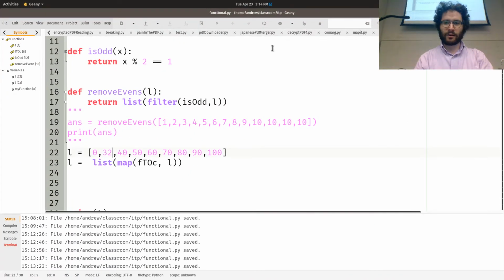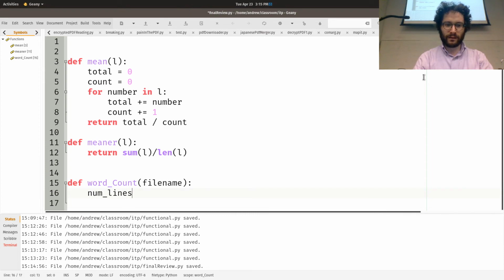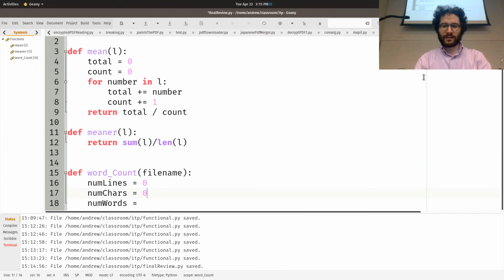Okay. So what we want to do for that one is def word count, right? File name. So given a file name, what do we want? We want basically num lines, num chars, num words, right? Figuring out the number of lines is fairly easy in a file. Figuring out the number of characters is fairly easy. Words can be a bit more tricky, but I'm going to cheat there and use regular expressions because why not? Okay.